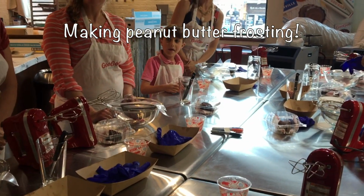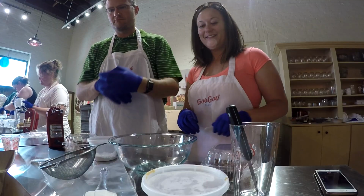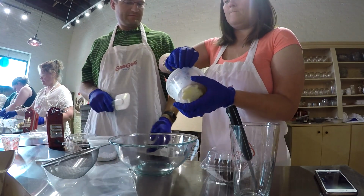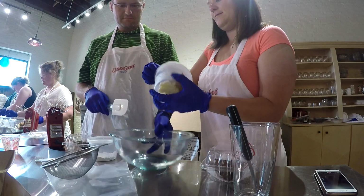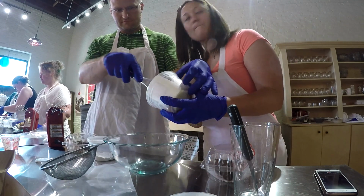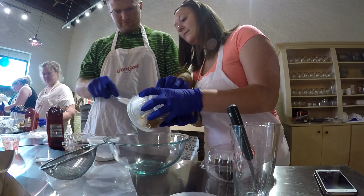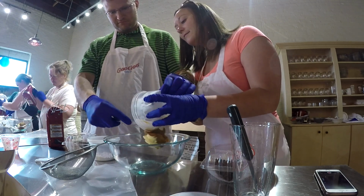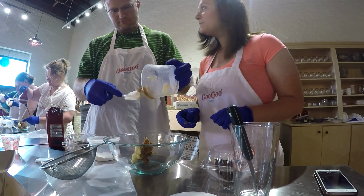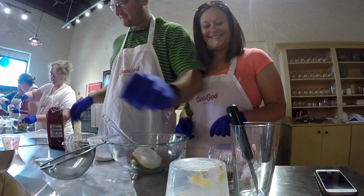Butter frosting, so all you peanut butter lovers should be really excited because it's delicious. So you're gonna take that and put it in the glass bowl. And once you get all the ingredients, peanut butter and the butter, in your bowl, then you're gonna take your hand mixer and on the low setting, so about 2, you're just gonna start mixing those together and incorporating it. Since it's been in the fridge for a little bit, you'll probably need to do it.